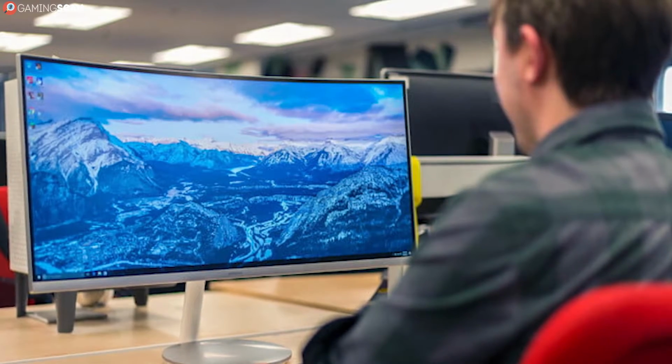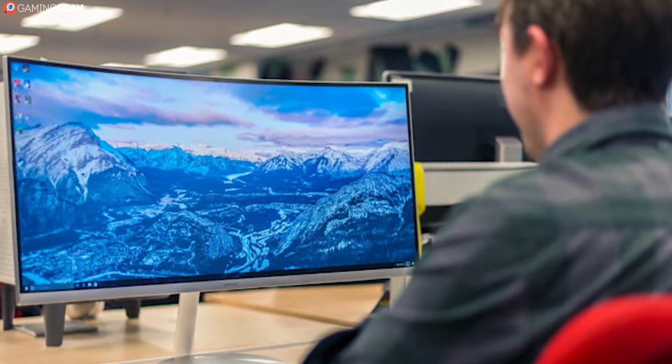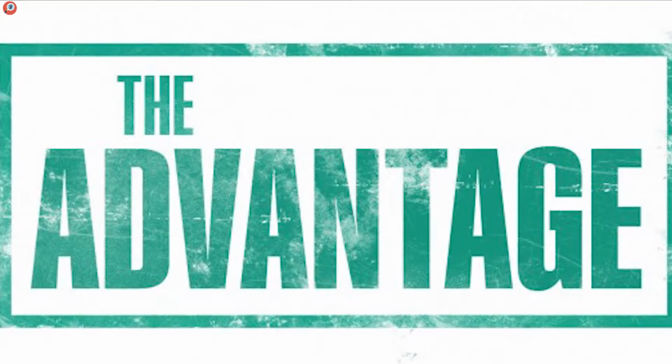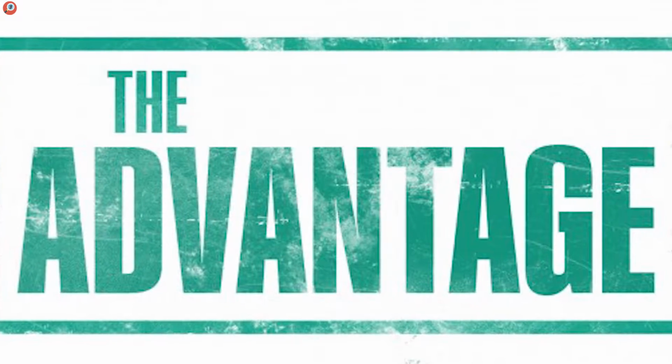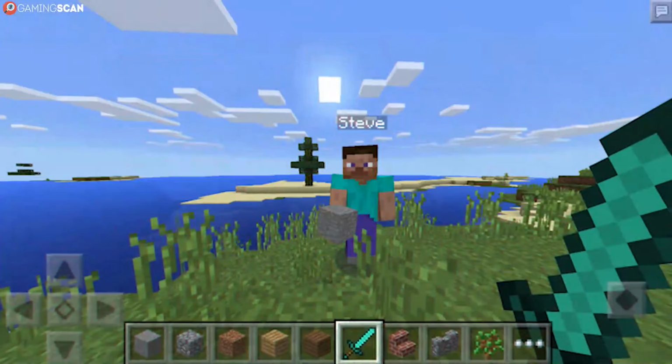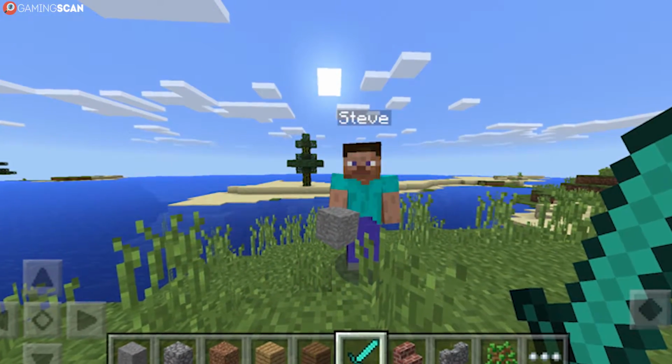So how can an ultra-wide monitor make your gaming experience better, you ask? Well, the advantage is very obvious. You get an increased field of vision, or FOV. This increases your peripheral vision, which can prove to be a huge advantage in competitive multiplayer games.